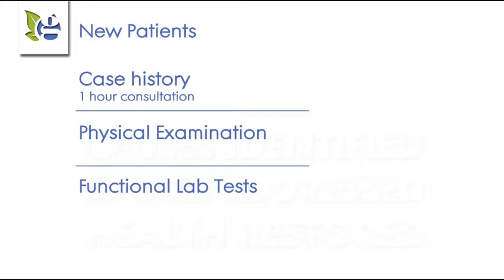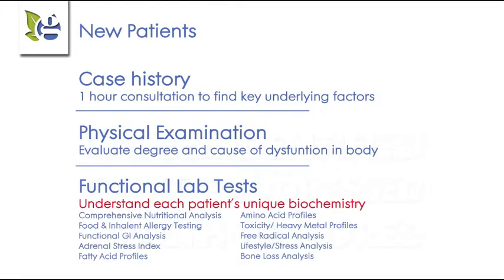All new patient consultations and physical exams run approximately an hour to an hour and a half in length so that we can be thorough with our evaluation and work to identify key underlying factors that have been contributing to the onset and perpetuation of chronic disease. Functional laboratory work is ordered in order to better understand each patient's unique biochemistry, as well as to evaluate the degree and cause of dysfunction in the various systems of the body. Advanced functional testing is carefully recommended for each patient according to what is discovered during the case history and physical exam.